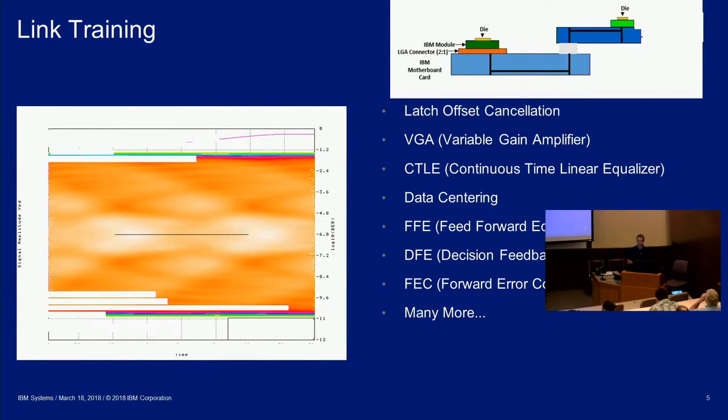We get latch offset in our circuits just due to the process variation. And we have a way to cancel that out. There's VGA, variable gain amplifier. This really helps with our low frequency signals. CTLE, continuous time linear equalizer. That's a mouthful. This helps with our high frequency signals.